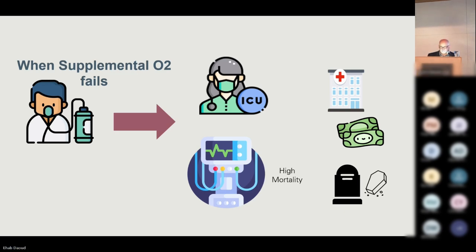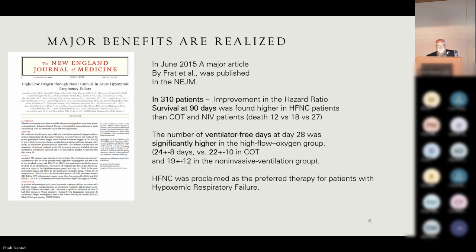So in 2015, this article really set the stage and set a foundation for the use of high flow oxygen. This was the Frat study that was published in the New England Journal of Medicine, with 310 patients. Actually, out of 1,000, they ended up randomizing 310 patients.